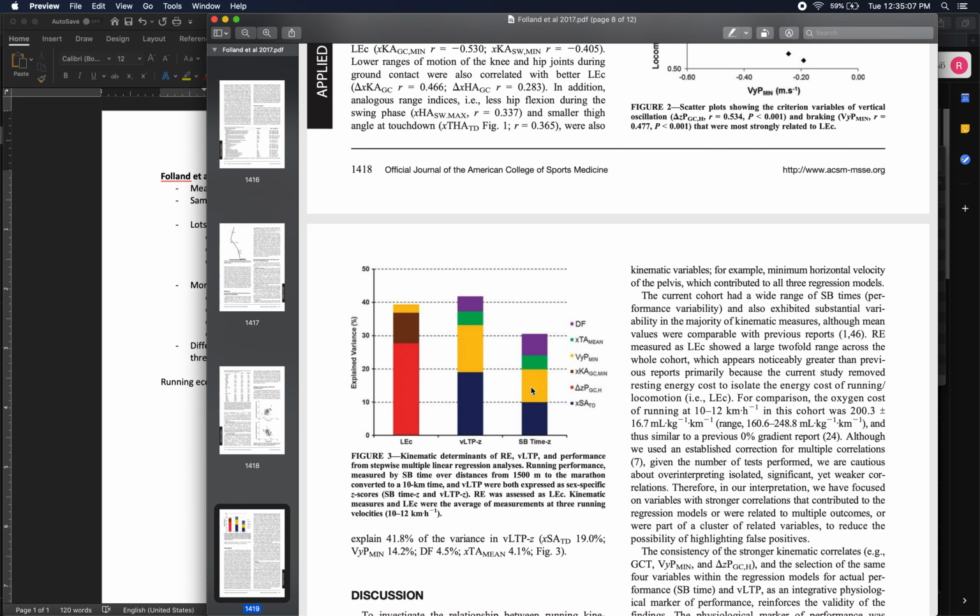But this isn't necessarily showing that there's a relationship between these two things, but it is showing that the variance in them between subjects was explained by a consistent set of biomechanics variables. So maybe something interesting to more closely examine in future studies, or maybe something interesting to more closely examine why we didn't see a consistent set of variables between all three of these here.